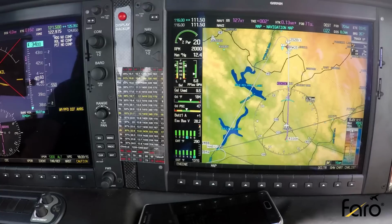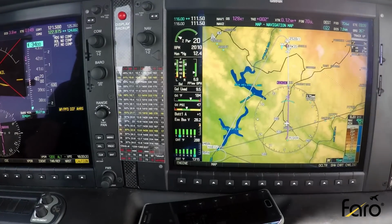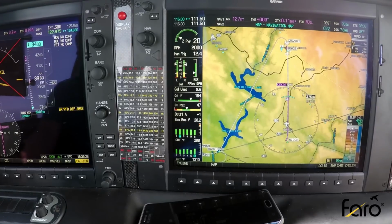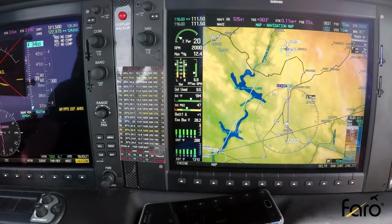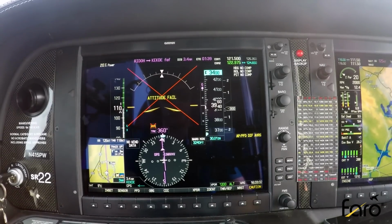Okay, so now we're going to go ahead and switch over to common traffic advisory frequency, and we're going to make some calls. And we're going to use the information up here on the MFD. We can see that we're 8 miles out, so we just call ourselves on an 8-mile final for runway 35, and we'll be a circle to land to runway 17. All right, so we're heading down to 3,400. I'll make that first call. Columbia traffic, Cirrus 415, Papa Whiskey, 3,900, descending 7-mile final, runway 35 on the GPS approach. We'll be circling runway 17, Columbia.